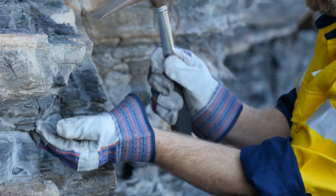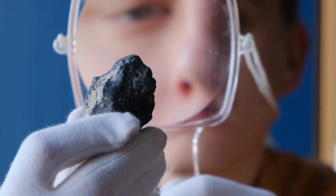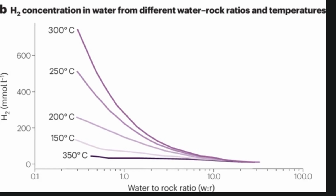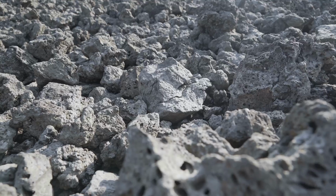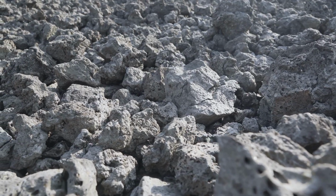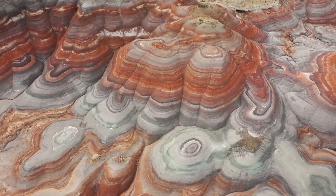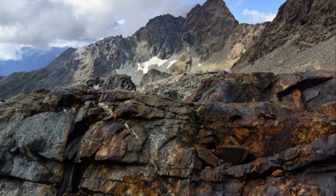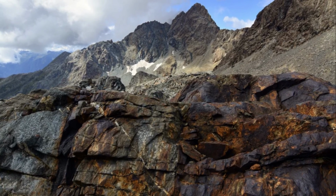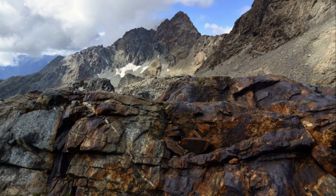First, there must be a source rock. These are rocks capable of generating hydrogen through processes like serpentinization. Second, suitable reservoir rocks are needed. These rocks must be porous and permeable enough to store the hydrogen. Third, and very importantly, there must be effective natural seals. These are often layers of impermeable rock, like shale or salt, that trap the hydrogen gas and prevent its escape.